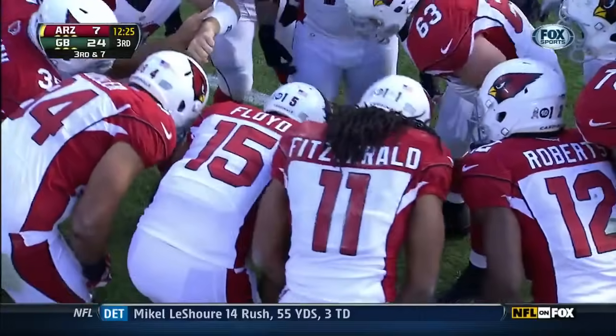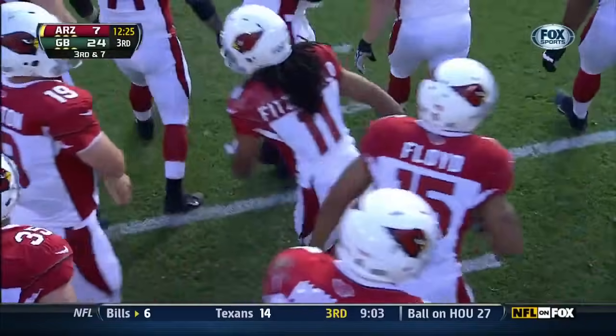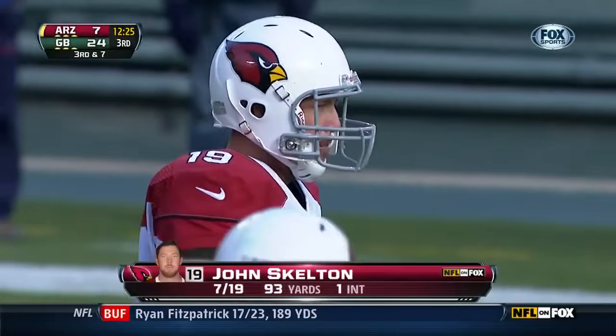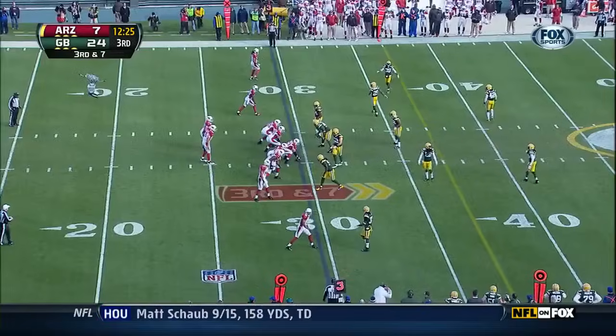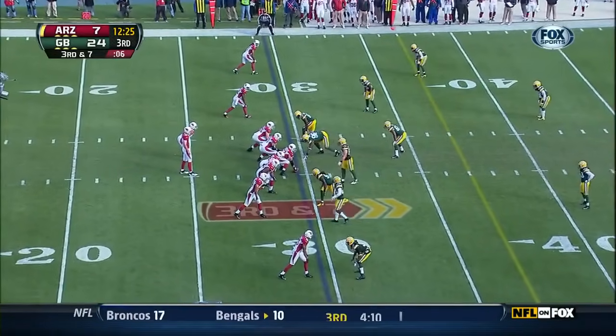Considering all of the problems the Cardinals have had offensively, not just this year, but for the last few years, he's a guy who's going to catch 90 balls. He's going to have 1,200 to 1,400 yards receiving. Still very, very productive by any measurement.